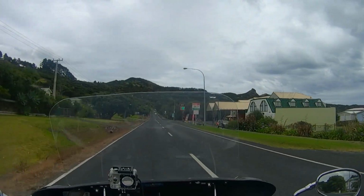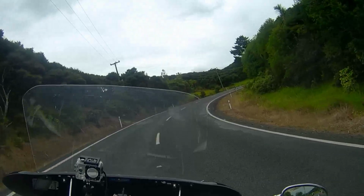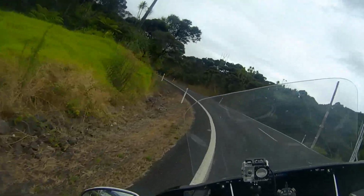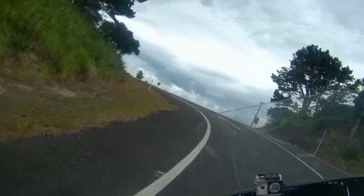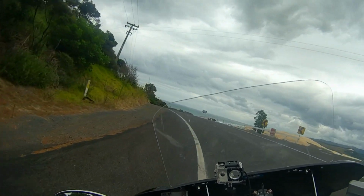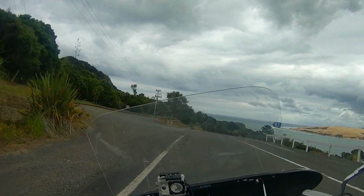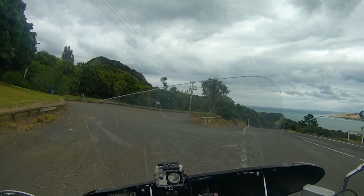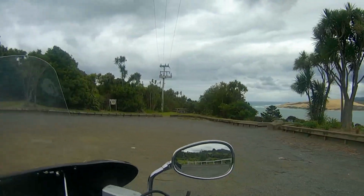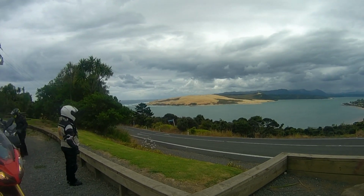I was asked to lead because I had a special sight I wanted these guys to see. So I led them up over the top of the hill, turned them around and brought them back. And as you come over the top of the hill coming from inland, this is what you get to see. Absolutely stunning view. And there you are, that's the mouth of the Hokianga Harbour. That's the Tasman Sea beyond the sandhills. And it doesn't matter what the weather's like, whether it's overcast and showery like it is today, or blue sky and blazing sunshine, it's an absolutely gorgeous sight.